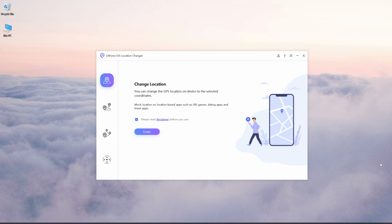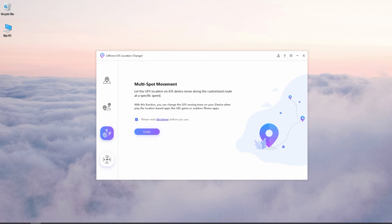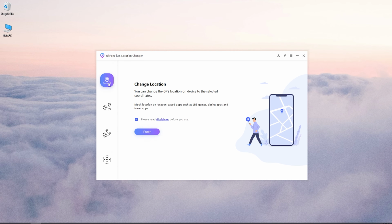Here are the 4 functions. Feature 1. Change location. Feature 2. Single spot movement. Feature 3. Multi-spot movement. Feature 4. Joystick movement. You can use any of them in your game as needed. Here I will show you how to use change location and single spot movement features for Monster Hunter Now.